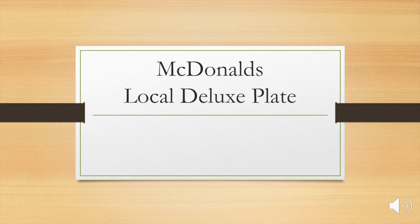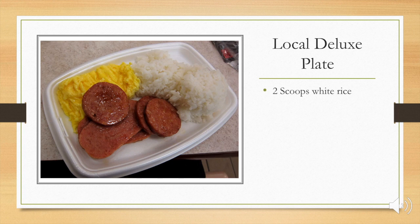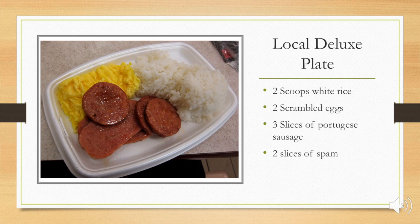McDonald's Local Deluxe Plate by Nicole Tecson. The Local Deluxe Plate consists of 2 scoops of white rice, 2 scrambled eggs, 3 slices of Portuguese sausage, and 2 slices of Spam.